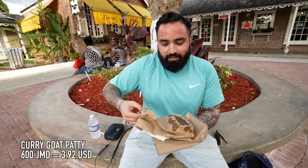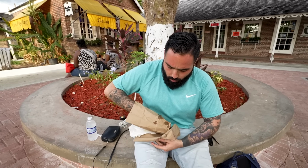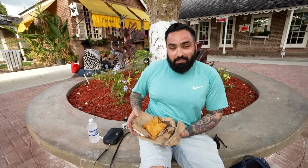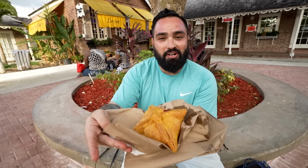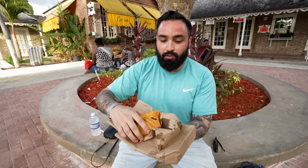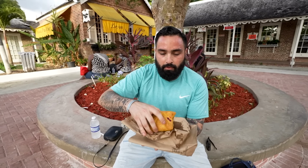Now, I had to, of course, go with the curry goat patty that everybody recommended from here. Oh, it's so hot. It's so hot, but it smells so good. And that's what the Jamaican curry goat patty looks like. Looks kind of like an empanada. A samosa, but a little bit bigger. I definitely approve. Now let's go ahead and bite into it. It is hot, but it smells incredible.